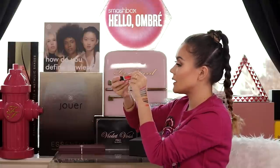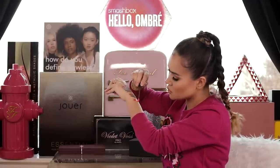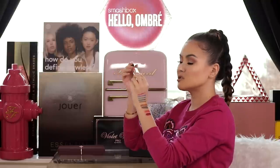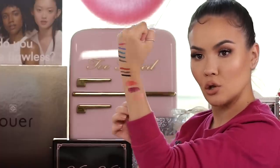This color is definitely calling my name. Serrano. Ooh, like the peppers. This is really pretty. This peachy nude is gorgeous. This one is called Saint-Germain. And this is what they look like.